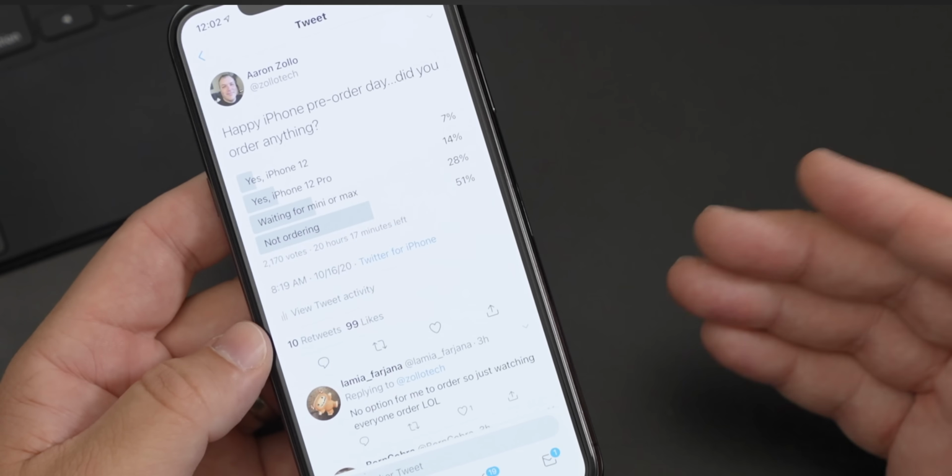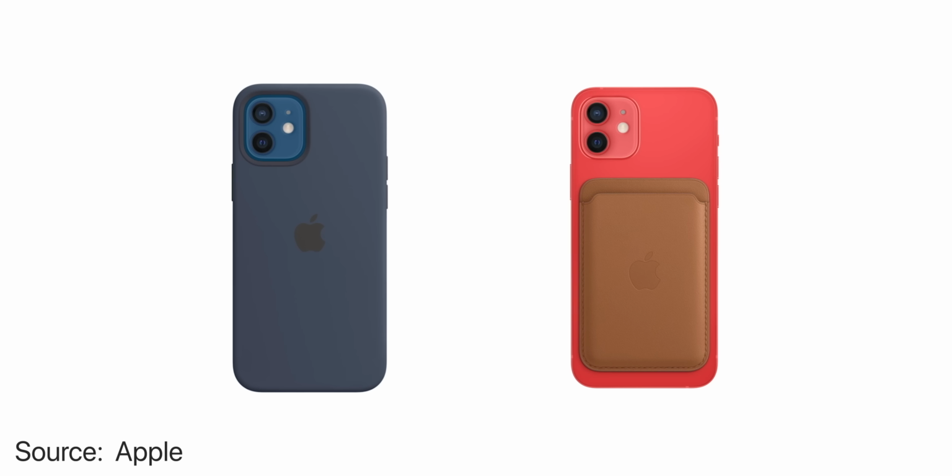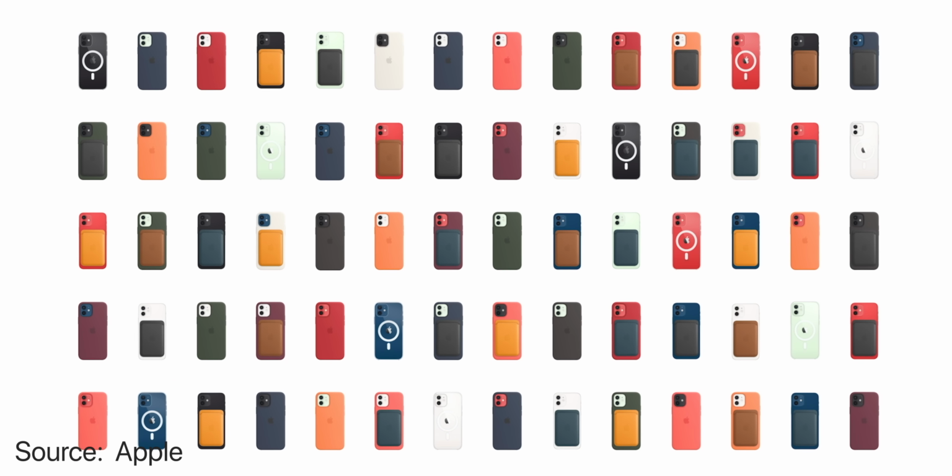Now, the nice thing is the 12 and the 12 Pro have the exact same body size, meaning the cases fit on both. So if you buy a case for the 12, it will fit the 12 Pro and vice versa. So no more confusing cases, just buy one for the 12 unless you have the larger or smaller size. It will fit either one. So I thought that was really nice.